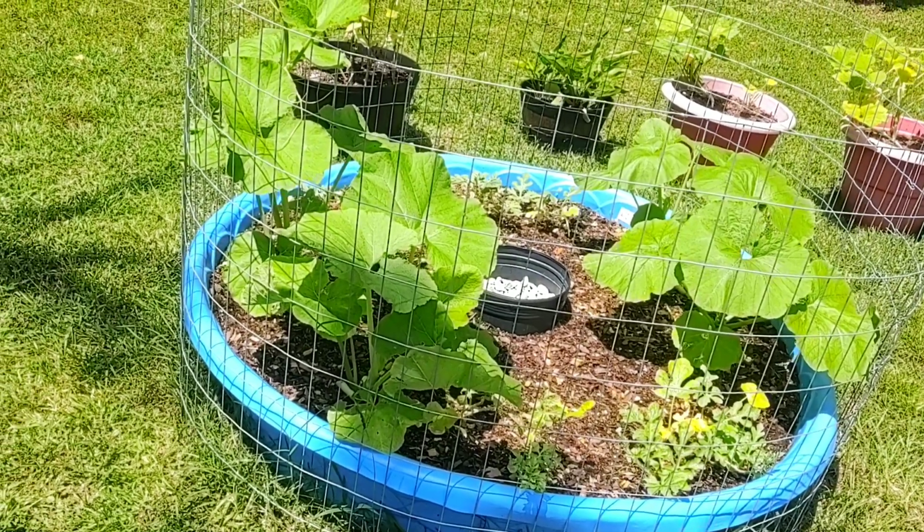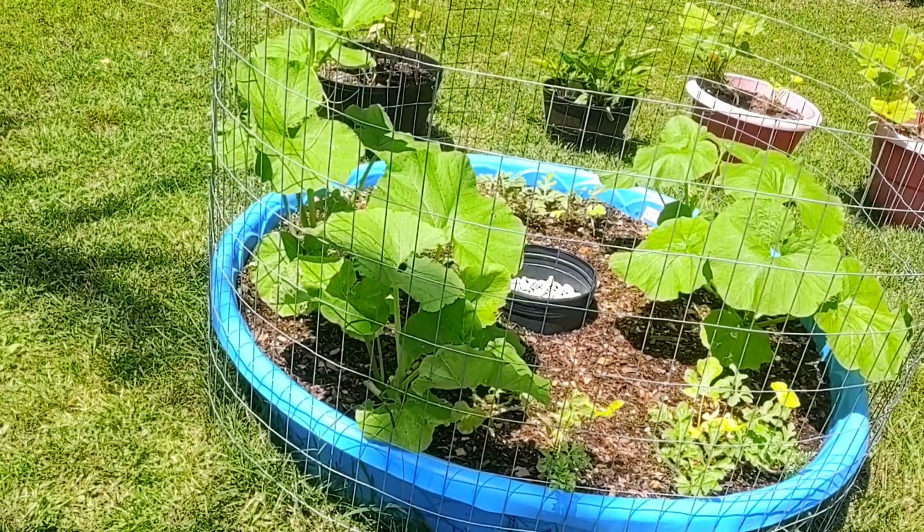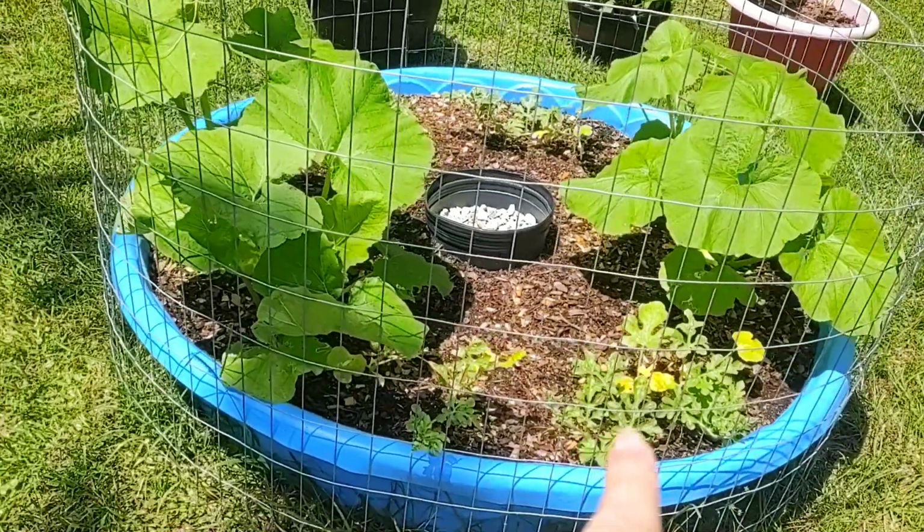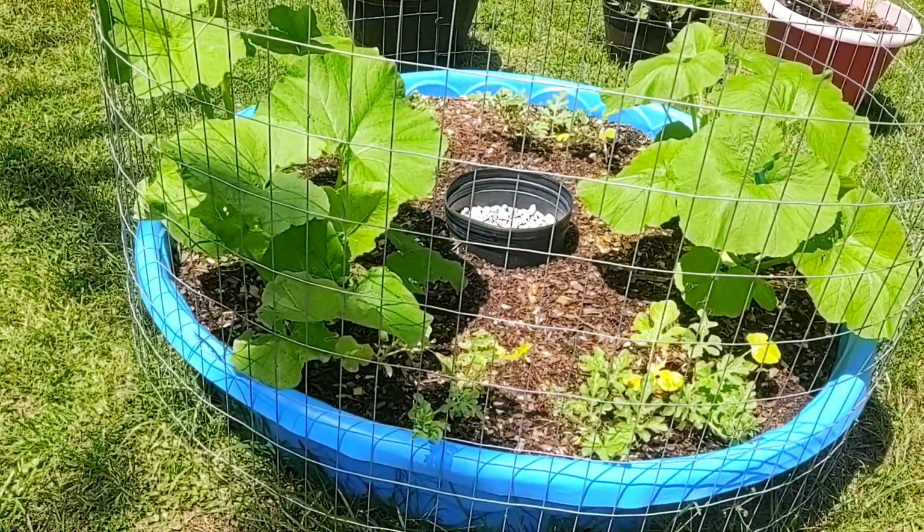I wanted to update y'all on some of the plants that I've planted on the edge. And let's start with the squash and the watermelons, okay? Those great big plants right there in the kiddie pool are my pumpkins. And the little tiny ones right there that have some yellow on them are watermelons.